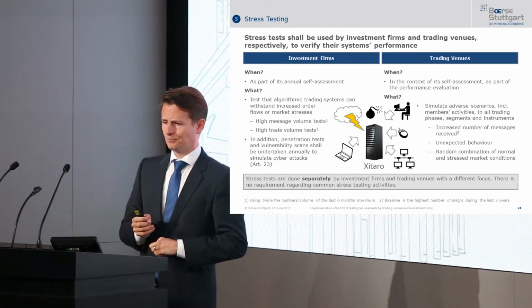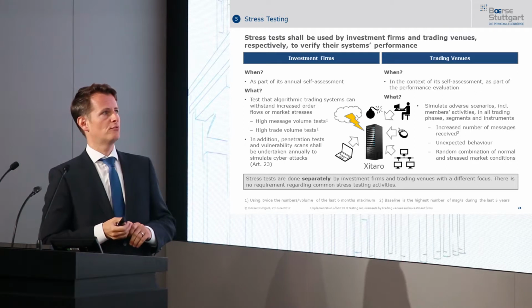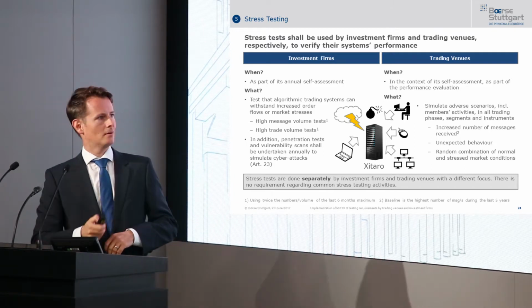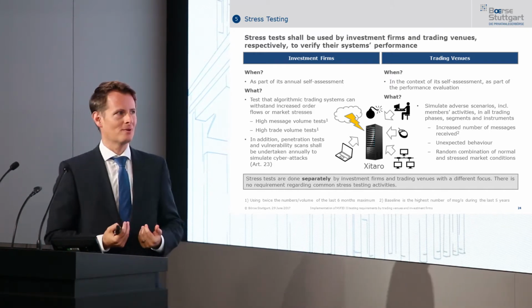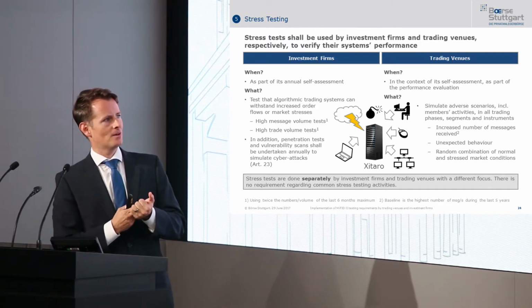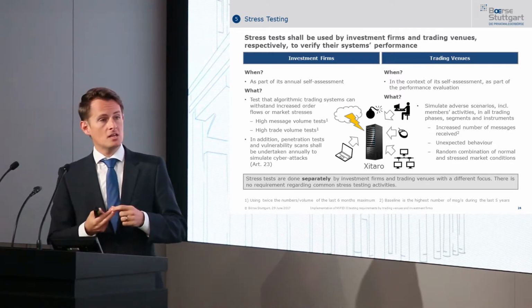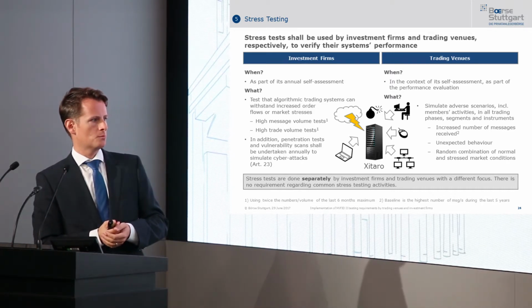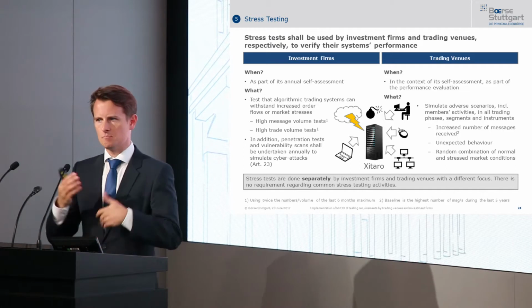When it comes to stress testing, I don't really want to go into the details that maybe Anna provided before, and I don't have these animated GIFs, but I have another one like this, because we also did stress testing, and stress testing is trying to break the system, right? But what RTS 6 gives us here says what investment firms have to do. They need to do high message volume tests and high trade volume tests. This is actually required of the investment firms, and they need to do it using twice the volume of the last 6 months maximum.